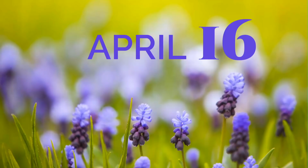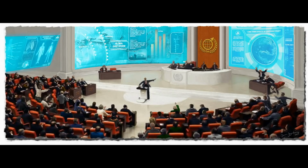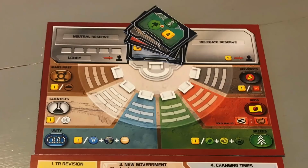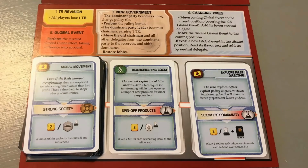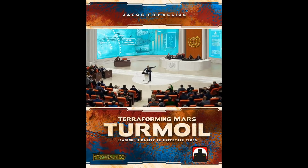Sister Meeple here, let's get to the upcoming Kickstarters. April 16th. In the Turmoil expansion for Terraforming Mars, players jockey for dominance in the political arena. Terraforming Mars already has a lot of expansions, and this may well be the heaviest. It includes 2 new boards, the Terraforming Committee Board and the Global Event Board, as well as some interesting new corporations. Those who've tried the expansion say it adds about 15 minutes to the gameplay, but it is well worth it.